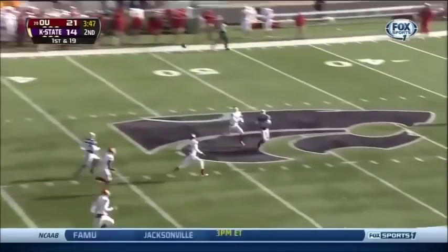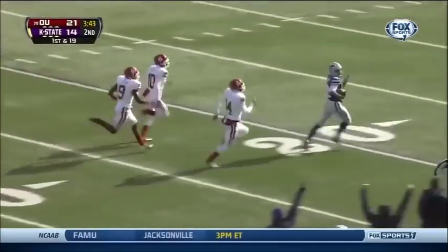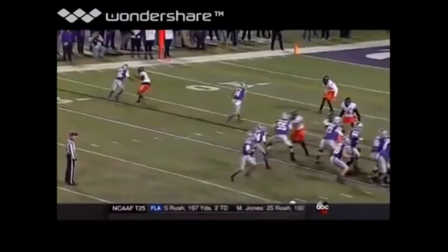He wants the middle of the field. Throws it up for grabs. Lockett! 25, 20, 15, 10. Touchdown, Kansas State.